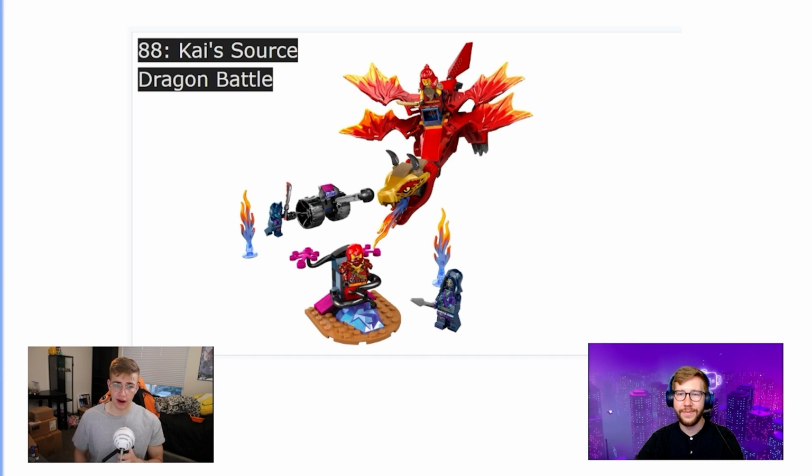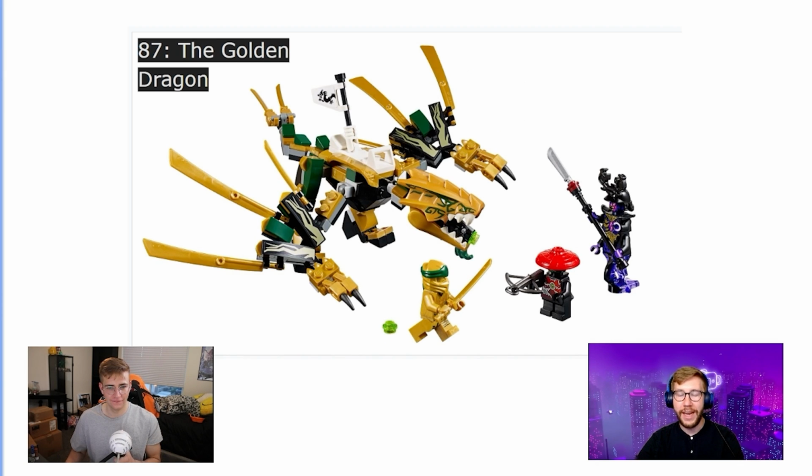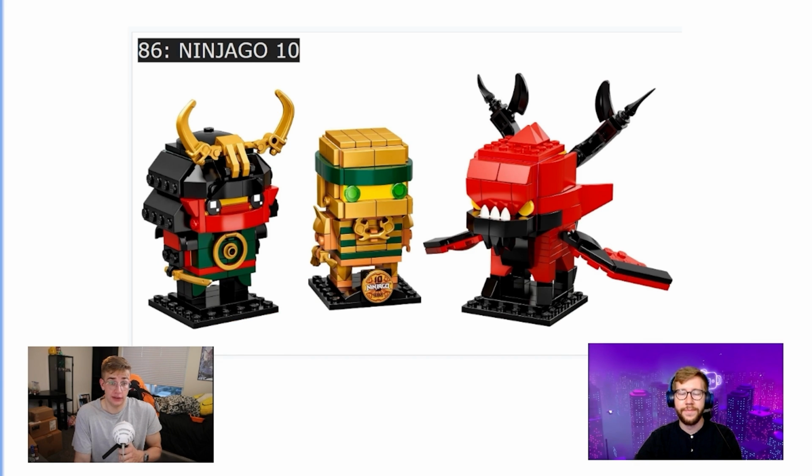Number 88, Kai's Source Dragon Battle. It's really cool with the 4 wings, cool silhouette, but she's not really secured on this dragon as well. 87, the Golden Dragon. For such an epic scene from the show, you'd expect something a little more epic from the dragon. Number 86, we have Ninjago 10.